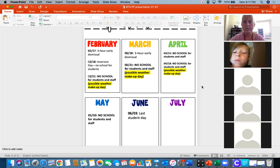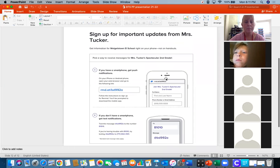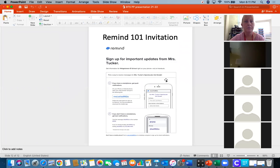And then towards the end of this is the way that you can sign up for Remind 101. And again, I'll be sending this packet out to you in an email so that you have all this information. So if you're not able to see it or get it right now, then you can sign up for the Remind 101 app if you want to. And it's a quick way to communicate.